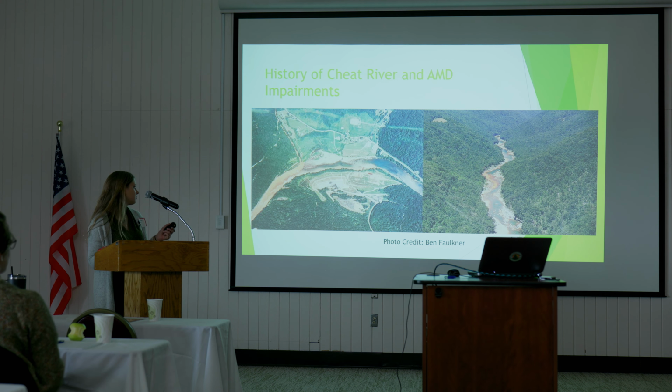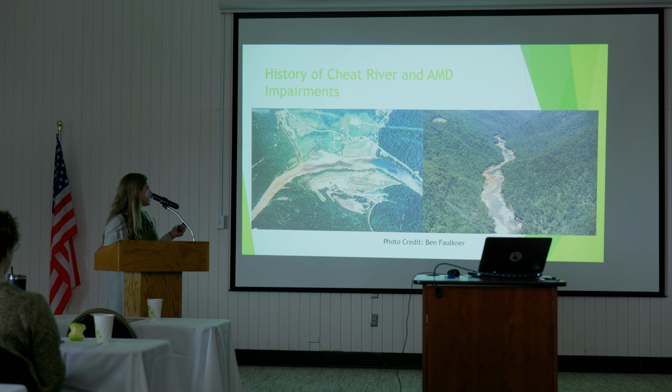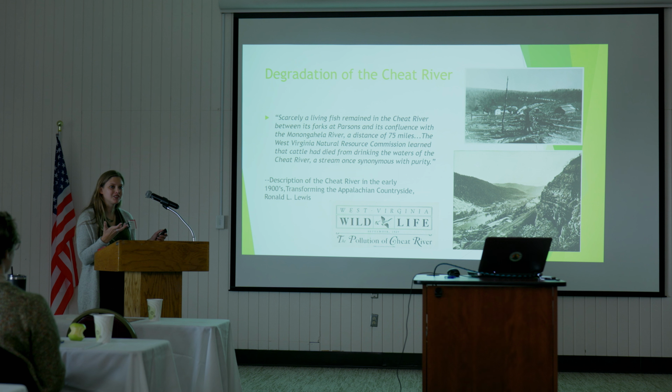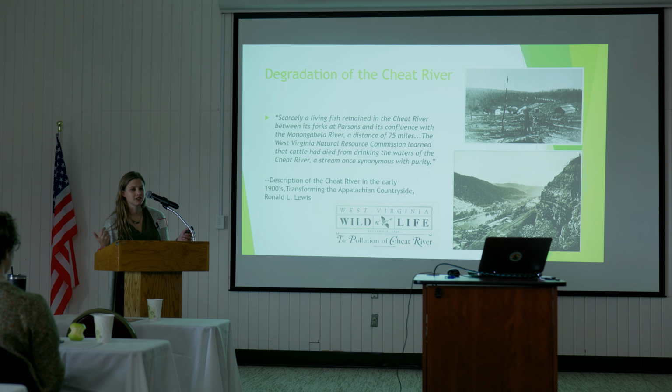And so the photograph on the right is a photograph of the Cheat Canyon around this time. The photograph on the left was 1994. To my knowledge, the photograph on the right was 1988, so even before the blowout, and that was from Ben Faulkner. So, like I mentioned, the status of the Cheat even before this event was pretty impaired.